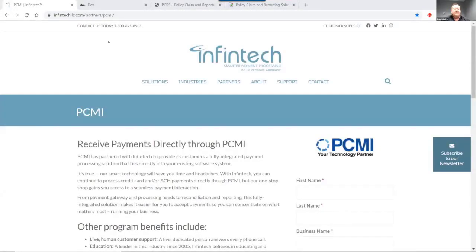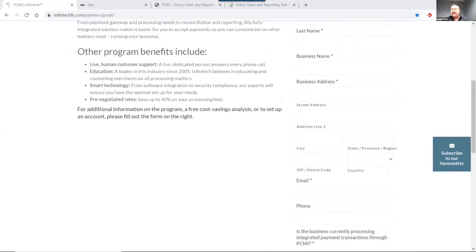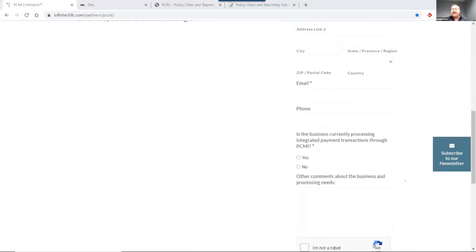All right, so as we looked at just a couple minutes ago, this is the Infintech Contact Us portal that's branded with PCMI. And this is going to be your second step. After you send back that signed statement of work from your account manager, you're going to receive a link to the portal here. You will go ahead and click on it, go into the portal, access it, and then provide Infintech all the information that they need down here on the right-hand side.